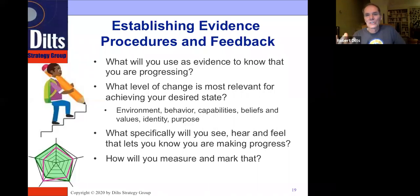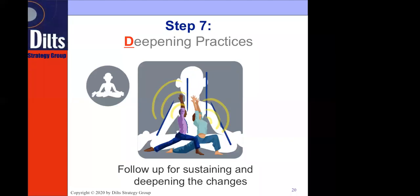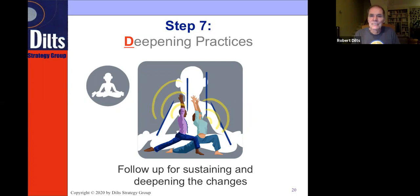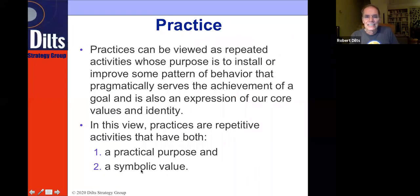Yeah, and this is also where, as we'll see in the chapter on transition, collective intelligence becomes so important, and what we call benchmarking and sharing best practices. If you can't draw from history, you've really got to use that collective knowledge. And then, once you've got a change in progress, you want to deepen it. So you need to follow up, and you need to sustain and deepen those changes. And this is where we mostly are working with things that we would call practices, which are some kind of repetitive activity whose purpose is to install or improve a pattern of behavior, and it pragmatically serves the achievement of the goal, but often there's also a symbolic value to it.